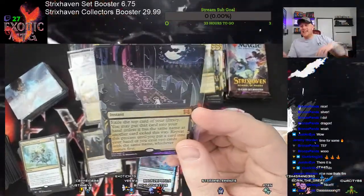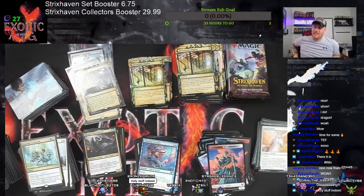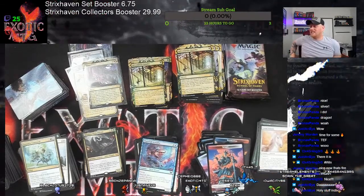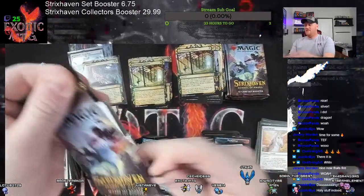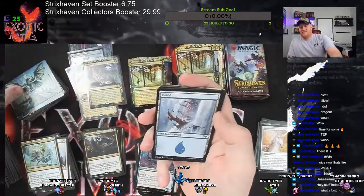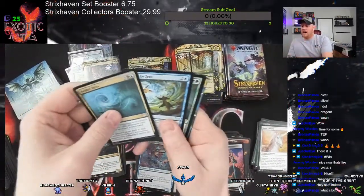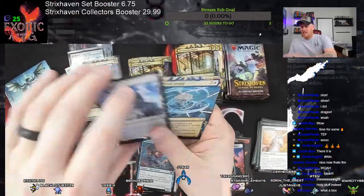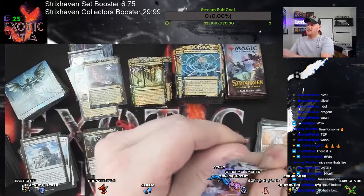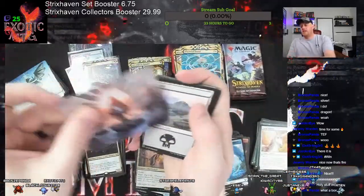Wow. That is insanity. A foil Tainted Pact, a borderless Professor Onyx. Teferi's Protection. Oh my goodness. Holy stuff. Dang. Who cares about the signed art card at this point? Wow. What a box indeed. All three boxes have been good. The Biblioplex, Whirlwind Denial, Foil Shield Mage. Wow, wow, wow. Holy cowabunga, dude.